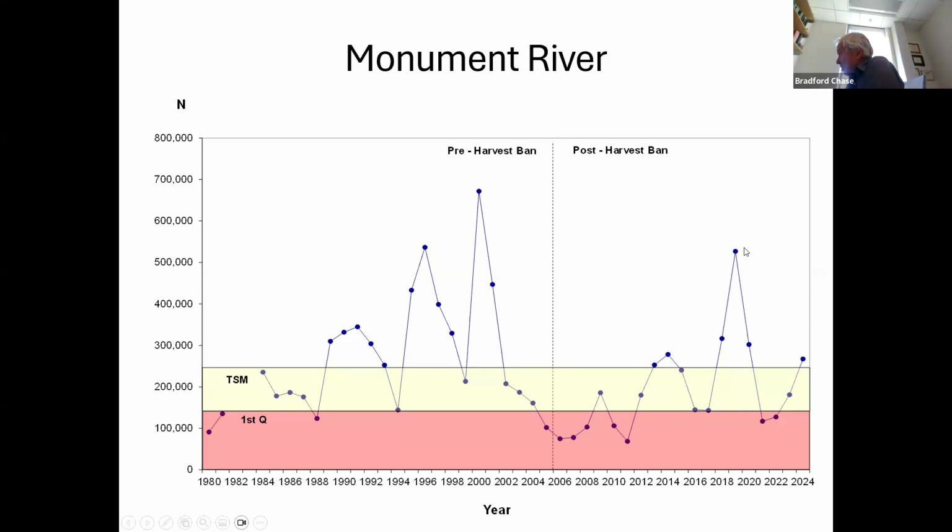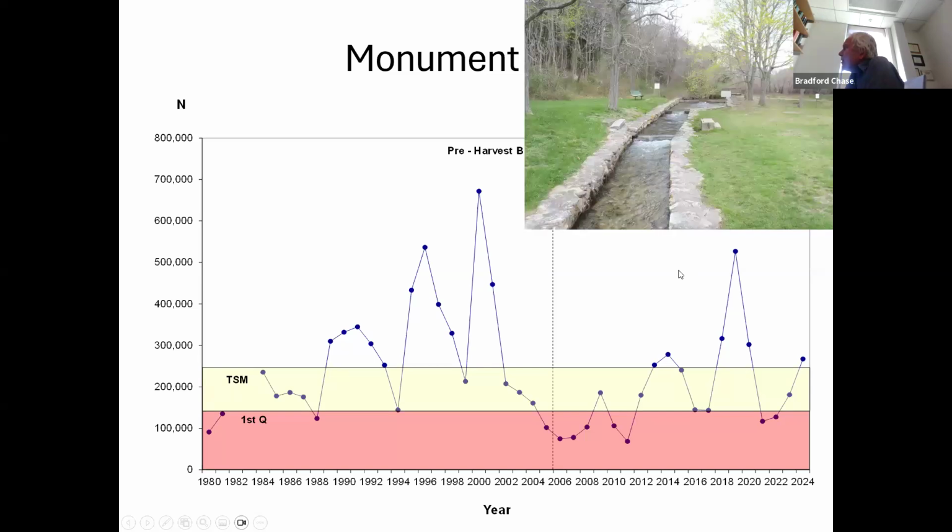Had one really nice year recently, over 500,000 fish. Came down after that, and then we've had this modest improvement in the last couple of years. But a lot of attention to the Monument River. It's got one beautiful park that is a great example of a park where people can go see the fish, get close to the fish.